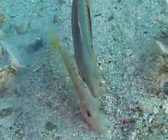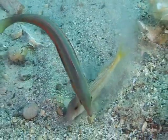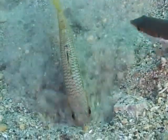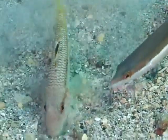On the sandy bottom, a mullet digs away looking for food. A lazy rainbow wrasse hovers above it, waiting to see if it can grab a free bite. But the mullet is very thorough and is not interested in sharing with freeloaders.